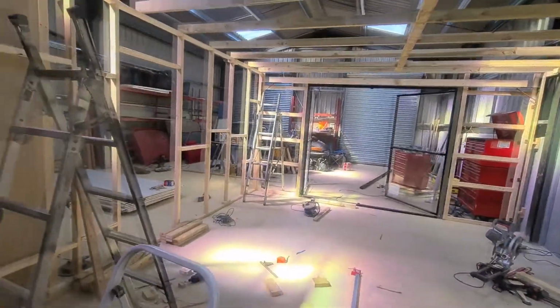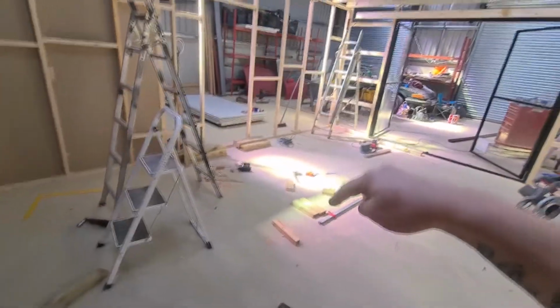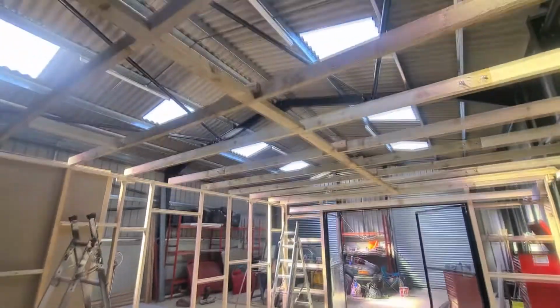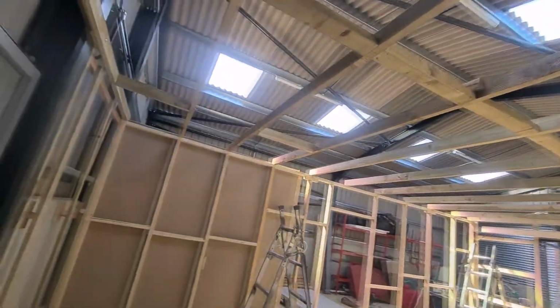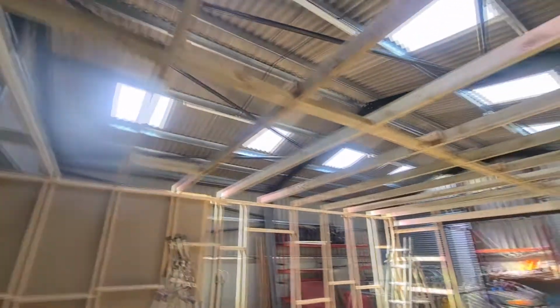At the end of the day, I'm going to have customers' cars in here. I don't want to come in one morning and find out that all of that's come down. So I'm kind of glad that we didn't just sort of steam into it and get it done.